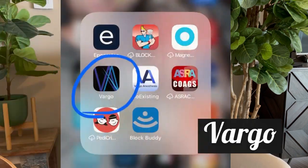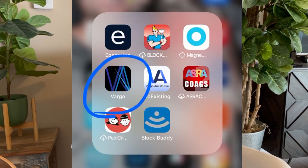It's an app called VARGO, V-A-R-G-O, and I'm going to link it here. It is such an invaluable tool. So initially, I got a textbook. I'm like, I'm going to bring this textbook with me to clinicals if I need to look up a case, get specific information. Having a resource that you can just whip out on your phone and look up a specific case.